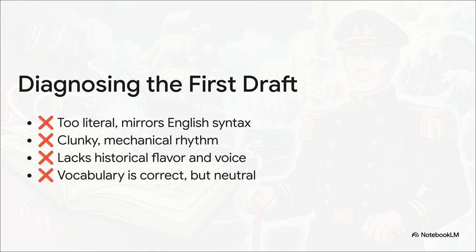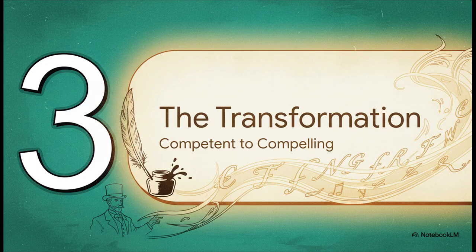So here's the deal with that first draft. First off, it's way too literal. It tries to copy the English sentence structure, which just sounds clunky and unnatural in French. The rhythm feels mechanical, it's lost all that 19th century flavor, and the words, well, the words are correct, but they're neutral, they're bland. There's no spark. All right, now this is where the magic really happens. We're going to go step by step through the specific, deliberate choices the translator made to take this text from just okay to absolutely compelling.